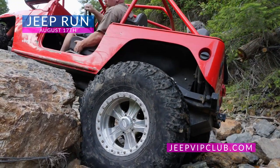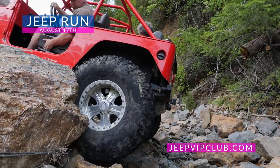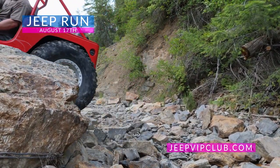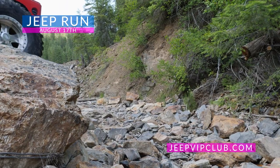So remember, on Denver Creek, there are no stock Jeeps, and we will be teching them in to make sure that you do have functioning lockers and at least a 35-inch tall tire, so you're not a nuisance to somebody else.